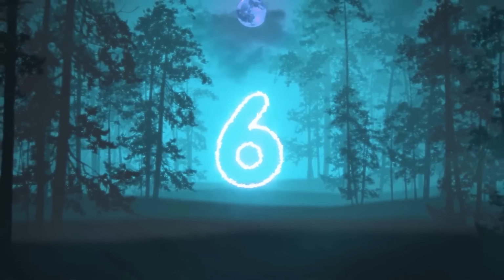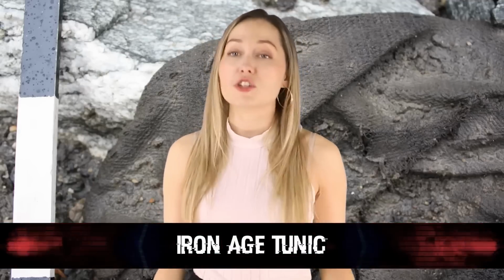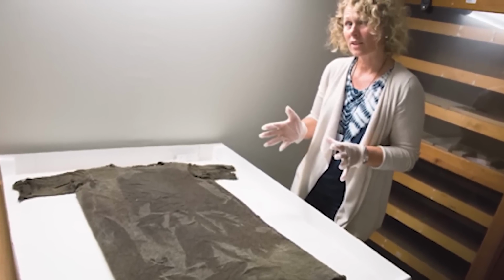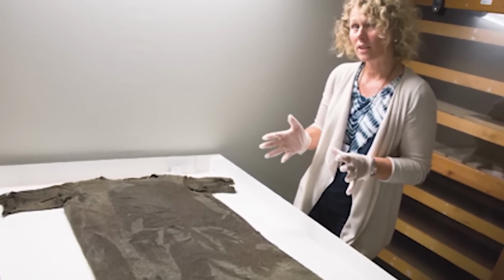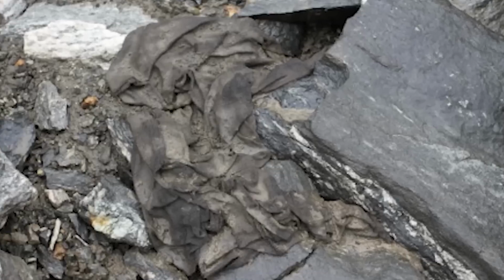In our number 6 spot, we have Iron Age tunic. Apparently, as Norway's glaciers begin to melt, archaeologists are beginning to uncover a ridiculous amount of ancient treasures, and some say it is about 2,000 plus items to date. One of the most notable items, in my opinion, is some recovered clothing that was found. Honestly, not one item is better than the other. They all tell a story from the past and help us better understand how mountain populations lived.